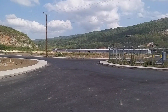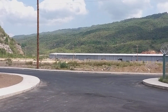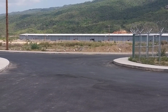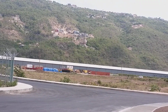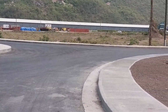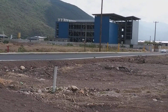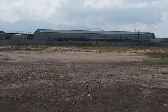I think down that side, that warehouse is Derrimon Trading. They're a distribution company. It's a very big warehouse. Two of them actually. We're going to try and get closer to that side. We have Shacman down there as well. And then, as I mentioned, that building being constructed. And then we have Nestle over this side.